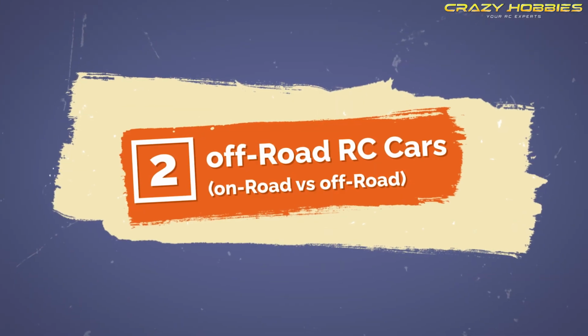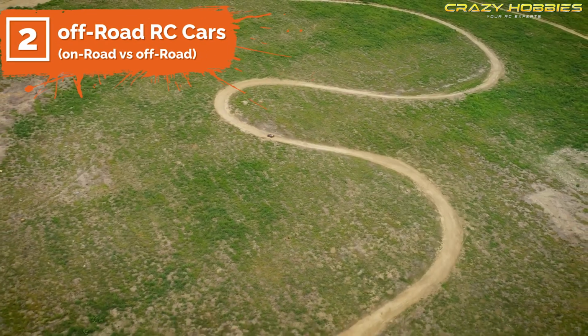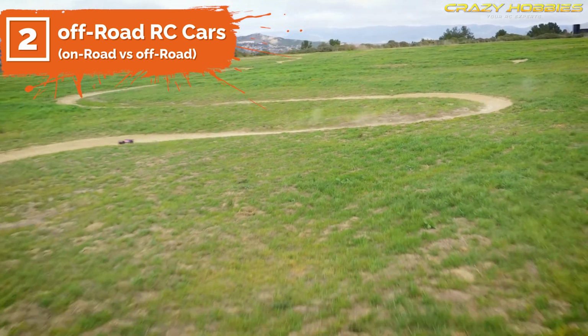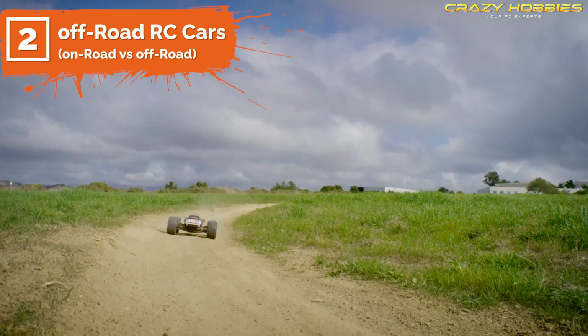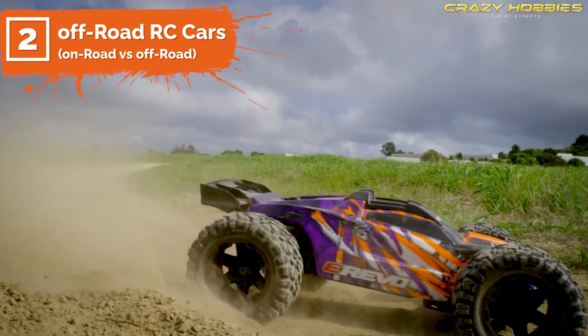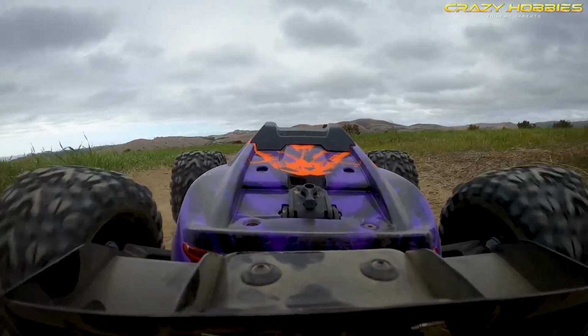Let's talk off-road. Off-road RC cars, in my opinion, they are the best. You are not limited whatsoever. Grass, tick. Dirt, tick. On-road, tick. Now, the great thing about off-road cars is, in my opinion also, they are the most fun.